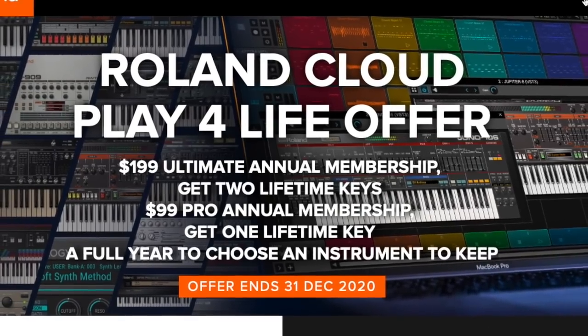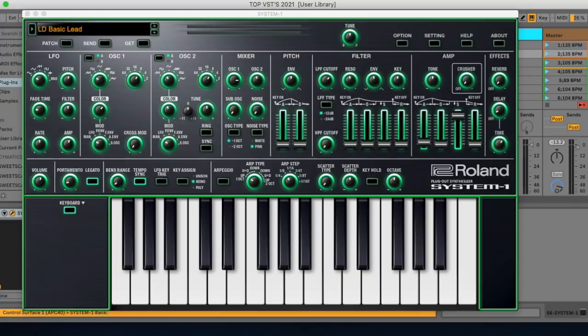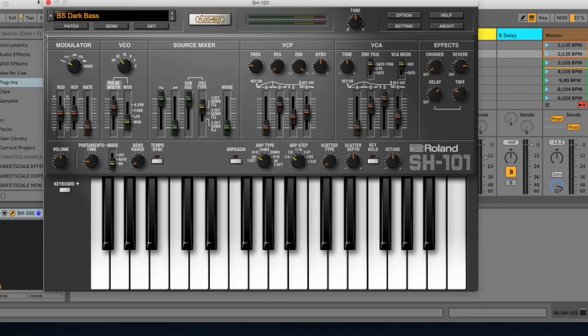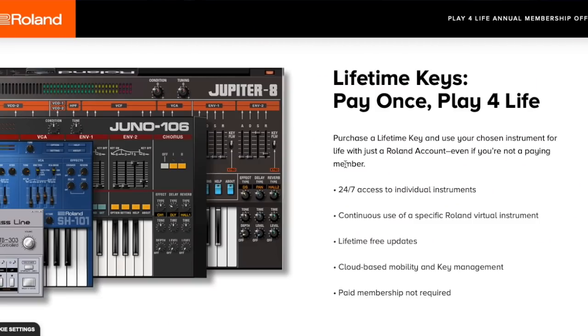I bought the $199 subscription. So you pay $199 for the year, so I have a full year to try out all these different Roland products, and at the end of the year I'm going to be able to keep 2 of their plugins for life without having to renew my subscription. I've heard a few people say they've had issues with CPU. I've had no issues whatsoever.